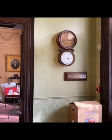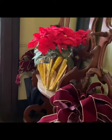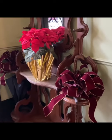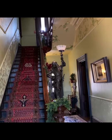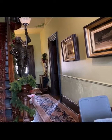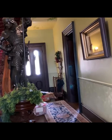This is the entryway of the Steves home, and we have it with a couple of maroon bows and poinsettias. And this is when you first come in, you'll see that, and then the thing that hits you the most is the archway, the stairwell. And we have decorated that with garland and bows. And we're going to be decorating a Christmas tree at the bottom of the stairwell on the inside of it.